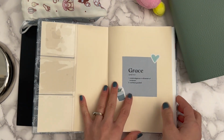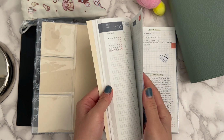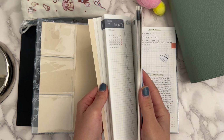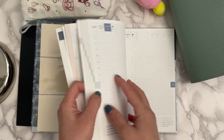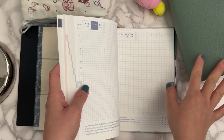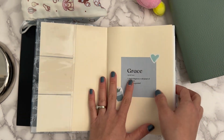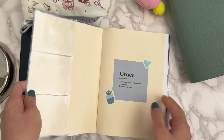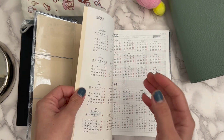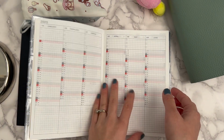So I am trying to keep up with it though, because I don't know, it keeps pulling me back, and I feel like I could use the cousin for everything that I have in my rings, everything that I have in my Moleskines. It could be my all-in-one planner because there's enough space in here. It's got the monthly, weekly, daily. It's an A5, so there's plenty of space for collections and things like that.